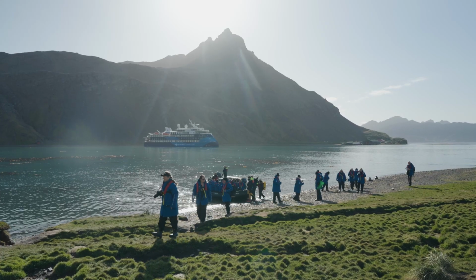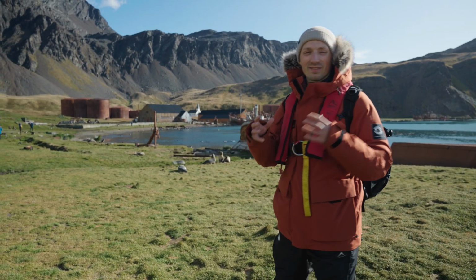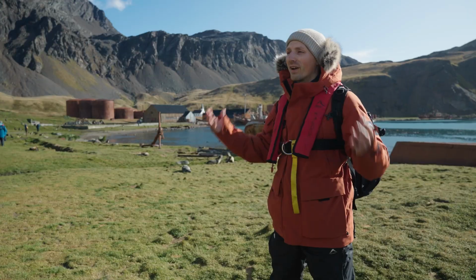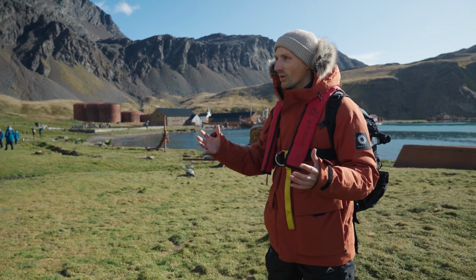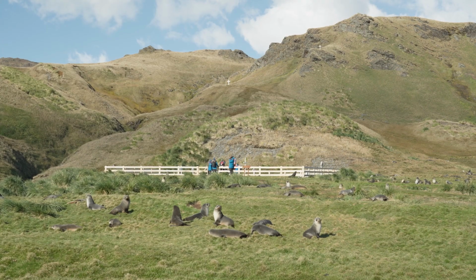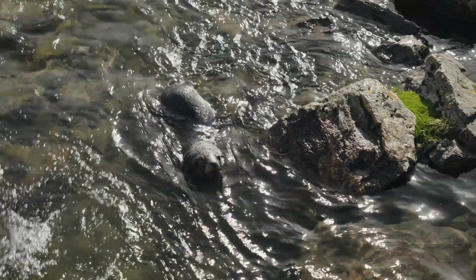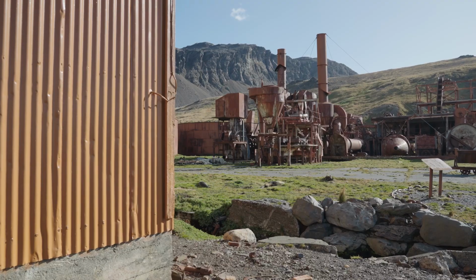So today we've landed on Grytviken, which is a real highlight in any South Georgia exploration because of its human history. Like anywhere in South Georgia, there's an abundance of wildlife. Like right now, I'm looking at probably the best part of 200-300 fur seal pups just lying on this grass, bathing in the sun. But also the human history here is very poignant as well.